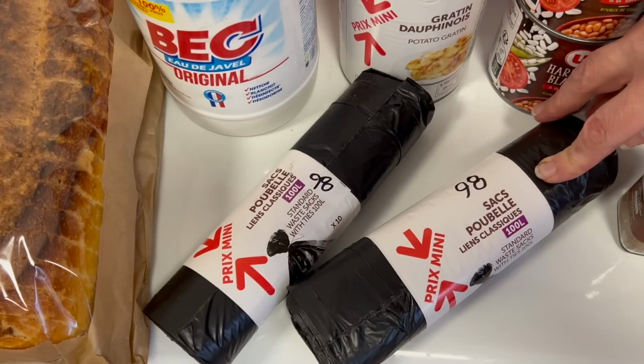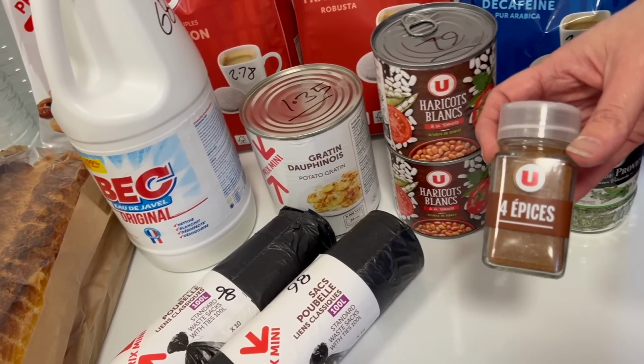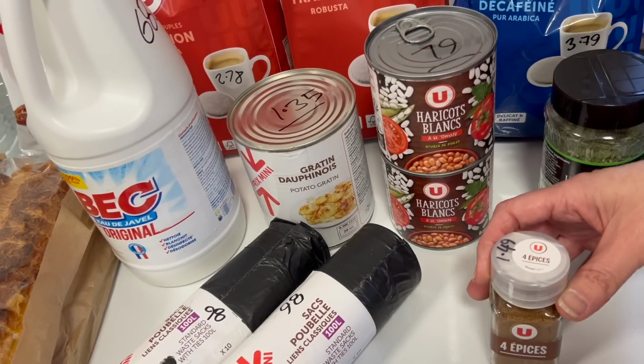Black bin bags, 100 litre bin bags were 98 cents each. Instead of 5 spices, it's 4 spices, which is a funny one, isn't it? I use this in stir fries and it's really good. And that was $1.49.